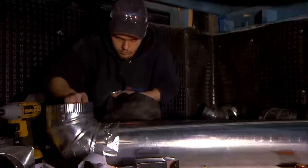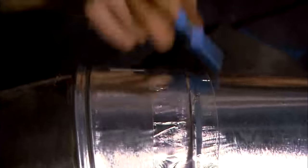We've installed a new furnace. Let's do things properly. Let's get them installed in the right position so that we can bring enough air back to that furnace and supply the house with enough heat.